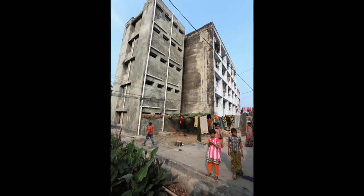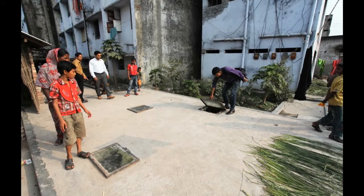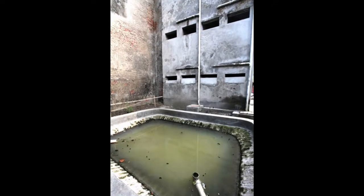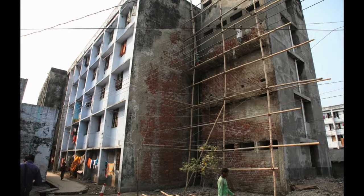There is one apartment building, however, which has been completely transformed by an on-site sewage treatment system. This is a pilot initiative of a local NGO, Nabolok, with funding from WaterAid Bangladesh. The NGO plans to construct low-cost wastewater treatment facilities for all 8 buildings in the colony.